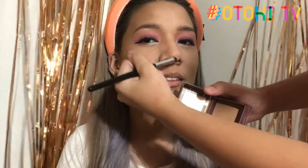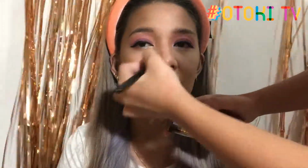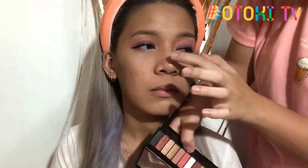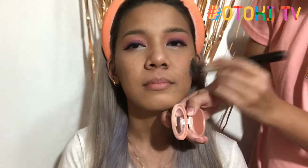So I contour her face and her nose and make sure to blend it well. To highlight her nose, I put on this white shimmer eyeshadow. Apply a minimal amount of blush.